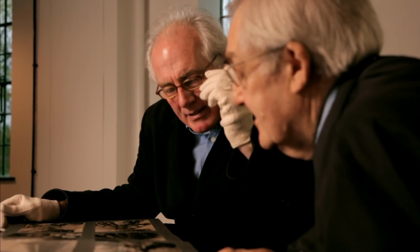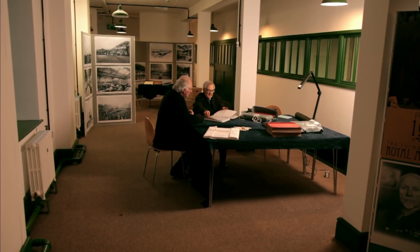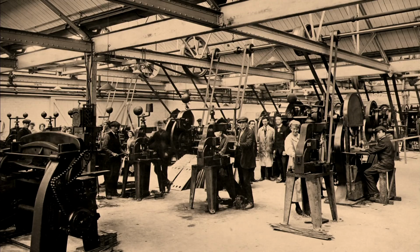But she's not the only one of Ken Pattinson's relatives who was busy working in the factory during the First World War. So what else do we have? That was my dad, who used to work for Graham White. There he is, looking very dapper. He left school and he went as an apprentice to the Graham White company as an engine fitter, come toolmaker.